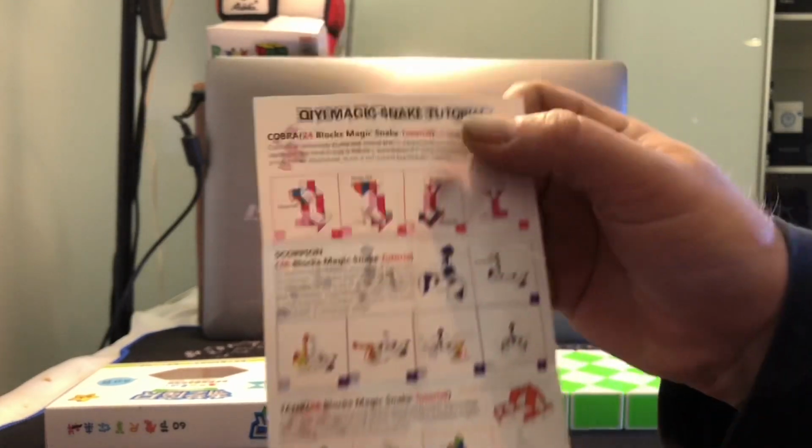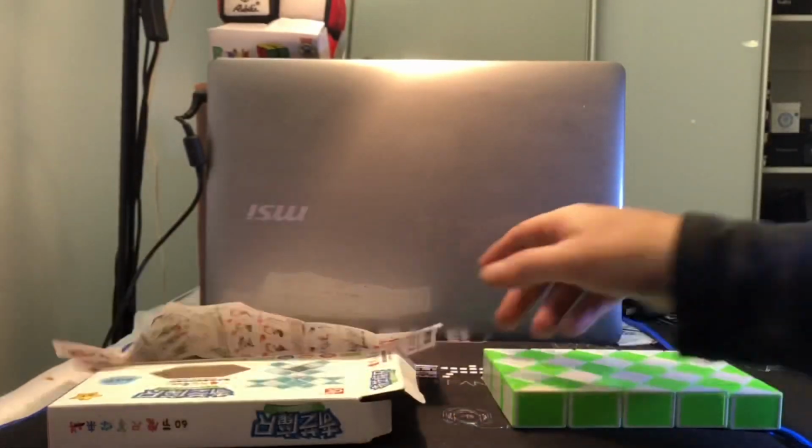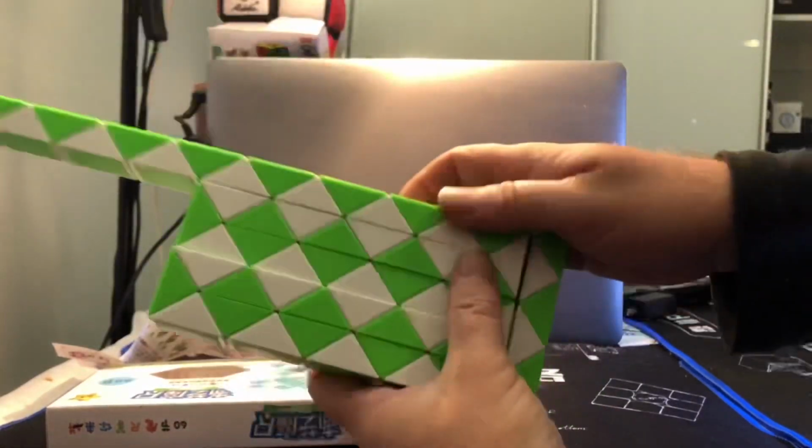So we've got instructions on how to make different things, which is pretty cool. Nice work, Shiwi. And that's it in Chinese. Awesome. But I'm just going to make my own creations. So let's undo it and see how long it is.